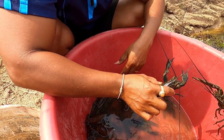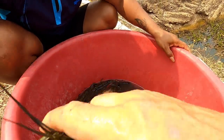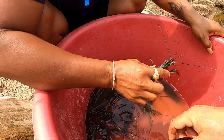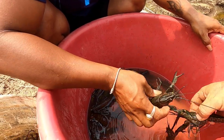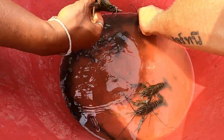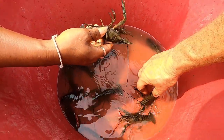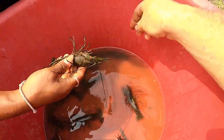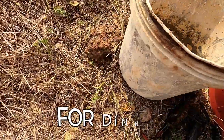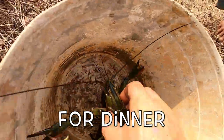How do you know it's a boy? The red flashes on the side, on the claws. But if they're small boys, put them back in there. This is a girl, isn't it? Not one pregnant. It might still be in the stomach, you don't know. Yeah, but we should get at least one that's pregnant. Wow.